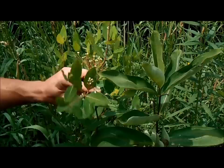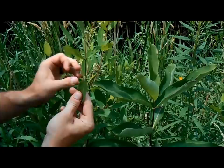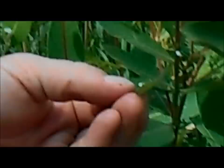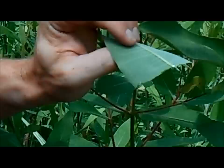One quick test to always know is that if you break open the stem, if you break open the leaf, you are going to have this sappy white stuff come off of it. Same thing also whether it's swamp or the common milkweed, it's where it gets its name from.